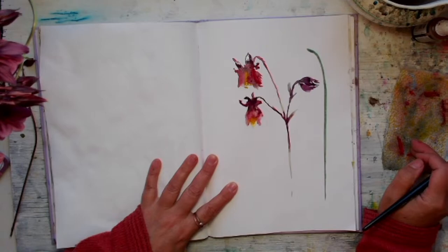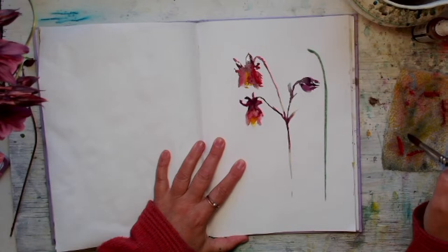Oh, hi Minnie. Have you been stuck in your bed? Have you not been well? Is your back playing up again or something?